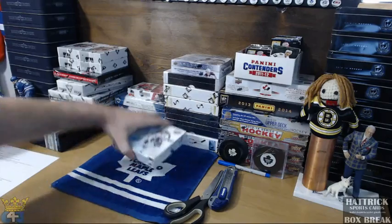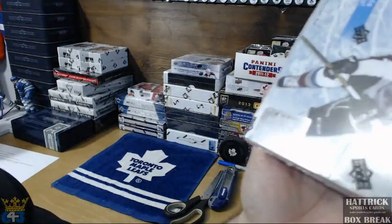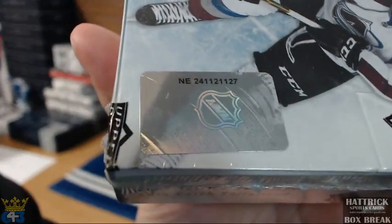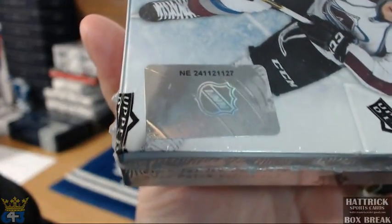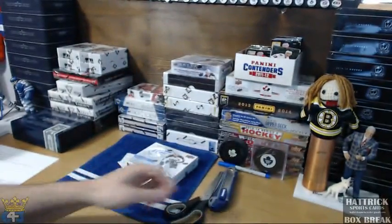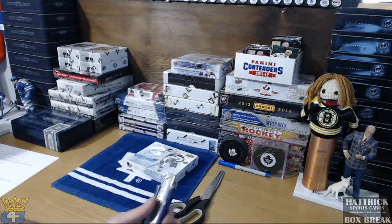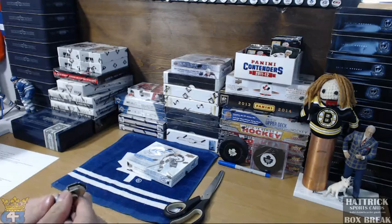All right, guys, here we go with tonight's box. The serial ends in 127. This stuff is getting really tough to find. This is my last one. I'll find a couple more at least, but it's getting scarce. All right, here we go.